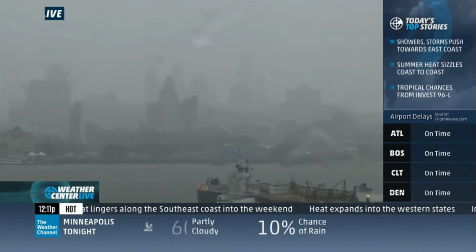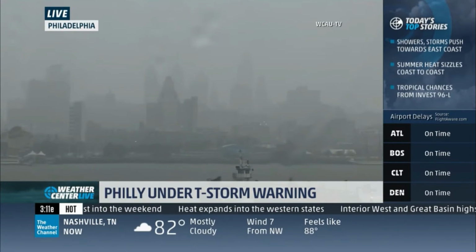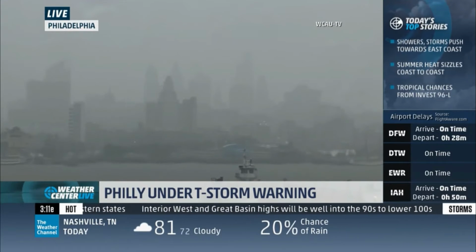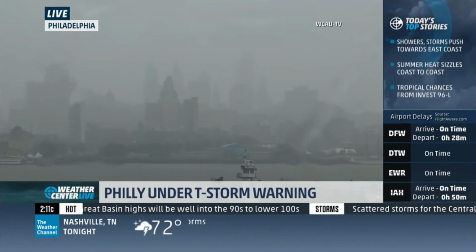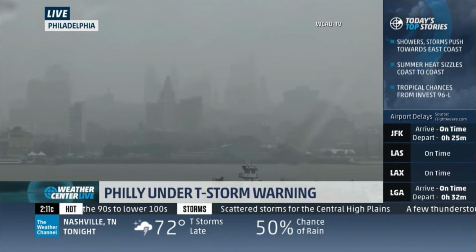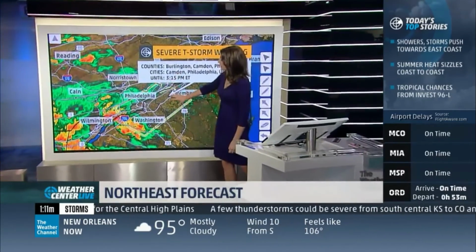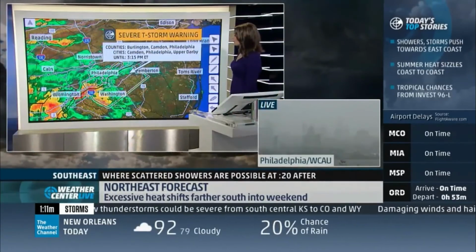And welcome back. 10 past the hour. We want to take a live look at Philadelphia. They are currently under a severe thunderstorm warning at this time. We are told participants at the Democratic National Convention who are outside the arena are being told to seek shelter immediately from this storm. Now, you can see through the shot that it's very gloomy. We've got the showers and thunderstorms rolling through there, but Philadelphia, not the only spot that we're dealing with some showers and thunderstorms. So let's take a look. First, we will start with Philadelphia, where we have the severe thunderstorm warning. Again, we've got it for Burlington, Camden, and Philadelphia counties.